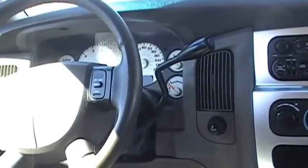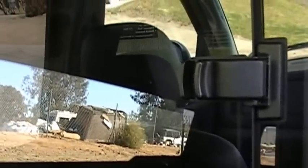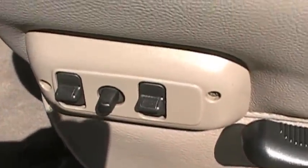I always like the white gauges they use on these Dodges. Back here you can see that you have the slider window going to the rear bed. Power windows all the way around. Does have power seats.